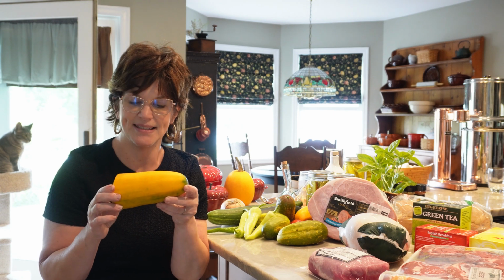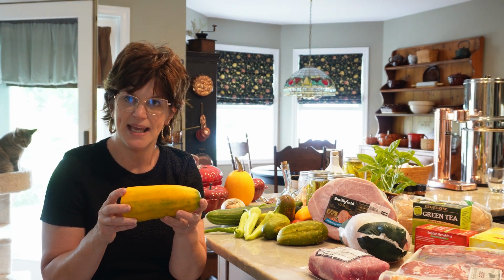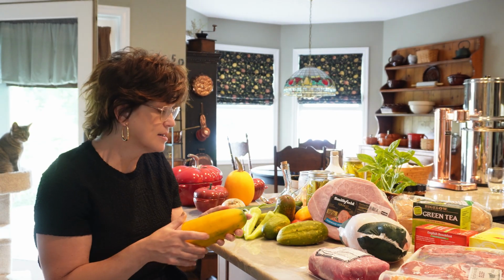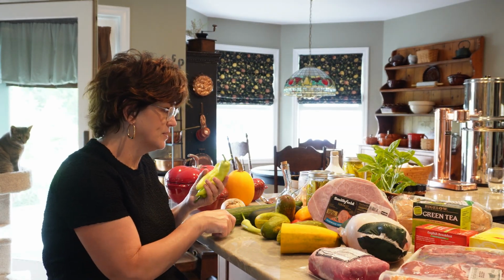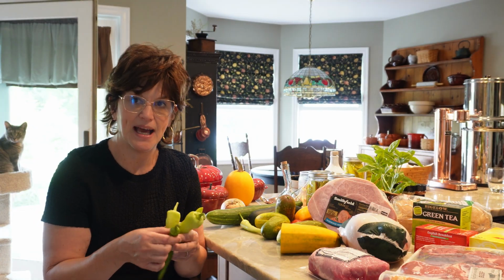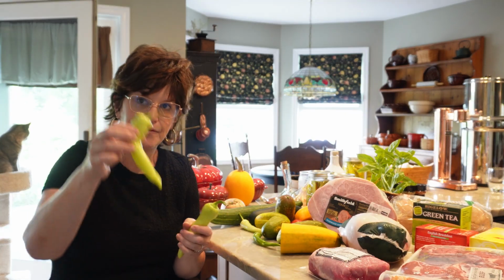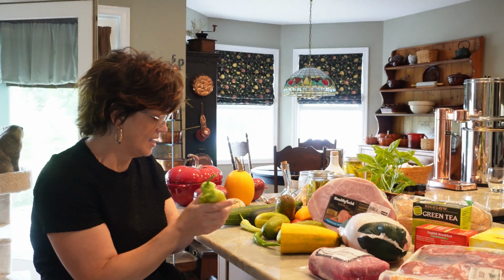I used this last night. I have some left, but I will cut this up and saute it with some garlic and olive oil for Mark. I have a whole host of peppers. I don't have any jalapenos now, I used them up this morning, but I have grown cayenne. I have banana peppers. They're very prolific. I'm getting a lot of those.